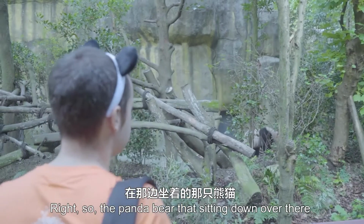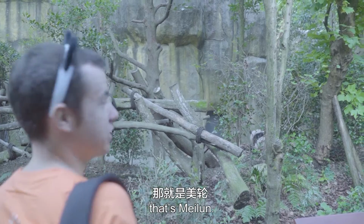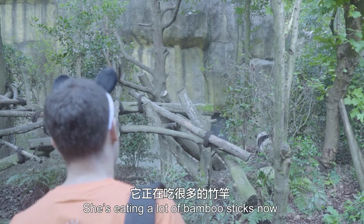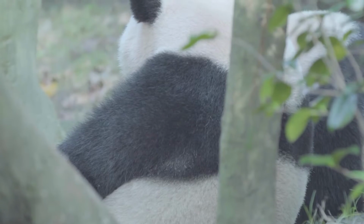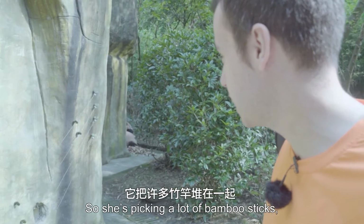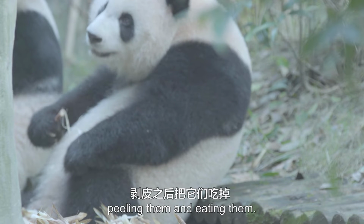Right, so the panda bear that's sitting down over there, that's Mei Lun. And she's very busy. She's eating a lot of bamboo sticks now. It's breakfast time. So she's picking a lot of bamboo sticks, peeling them, and eating them.